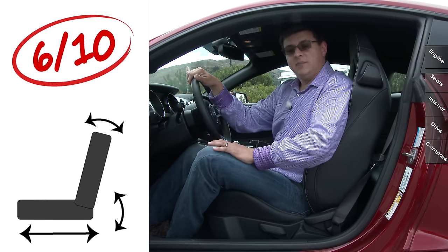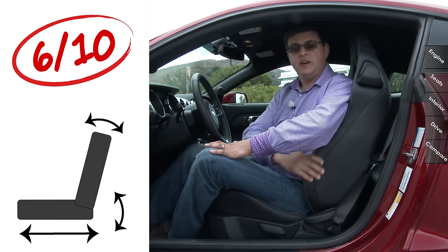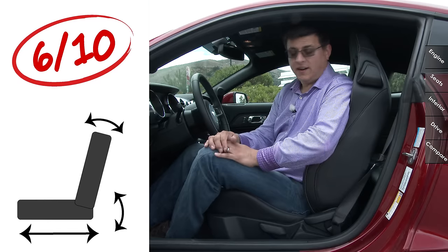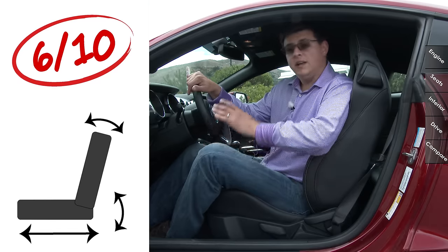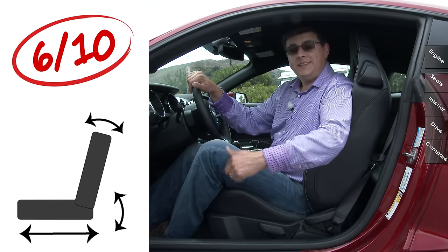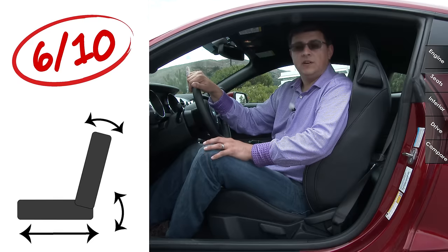I find they really lack lumbar support and I find they are a little bit too narrow right here at the middle point on the back. Obviously, if you're a slimmer person than I am, you'll find them a little bit more comfortable. And if you're a larger person than I am, they'll probably be a little bit less comfortable. I'm gonna give these seats 6 out of 10 points when it comes to the front comfort score.